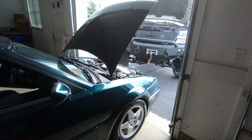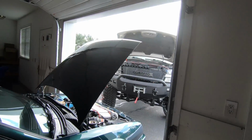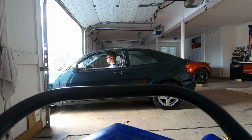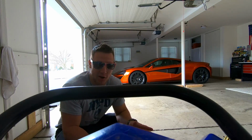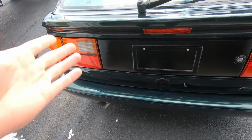She lives, saving Hondas, saving Volkswagens. The mighty Duramax saves them all. You have no idea how nice it is to drive that car, even for 5 feet, and not hear it rubbing on itself. Yeah, I don't really have a plate, but whatever.